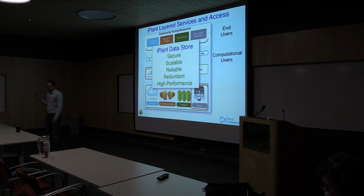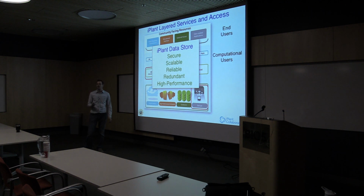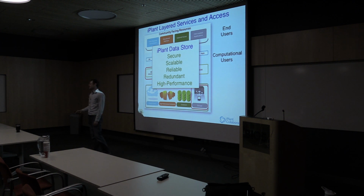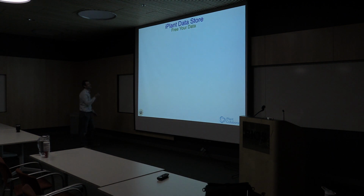And what I want to emphasize about the DataStore is that it is secure, scalable, reliable, redundant, and very, very important, high performance. It has the means to let you move a lot of data quickly, provided that you're on a network that you can take ruthless advantage of. So when it comes to moving data, if you use the right means for doing it, the DataStore will sense how much bandwidth you have available, and then use 90 to 95% of it. So that lets you move lots of data quickly, or upset the people next to you. I prefer to do both. So, iPlant DataStore.